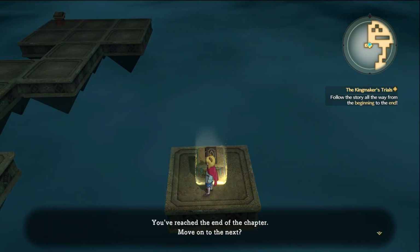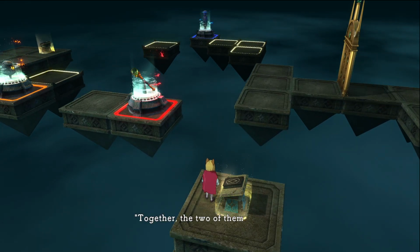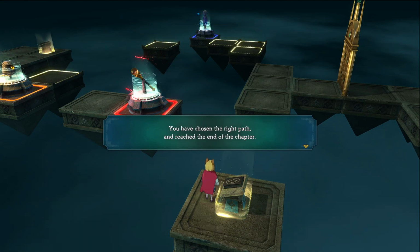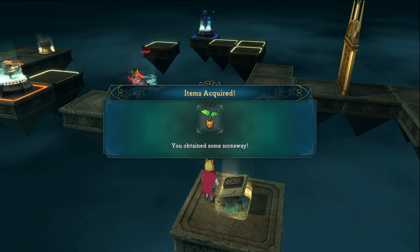Okay. You've reached the end of the chapter. Move on to the next? Yes. Together, the two of them set out on... You've chosen the right path and reached the end of the chapter. Yes.